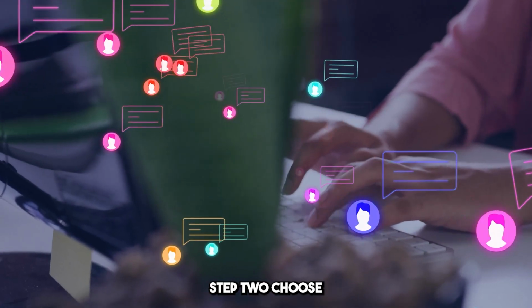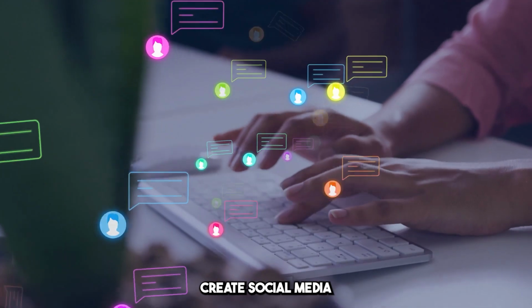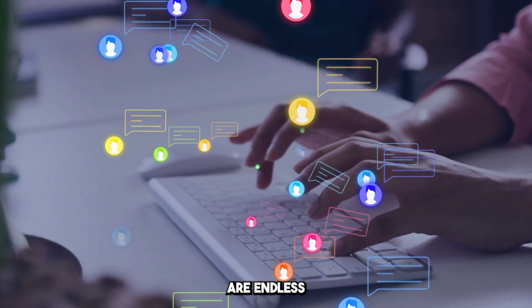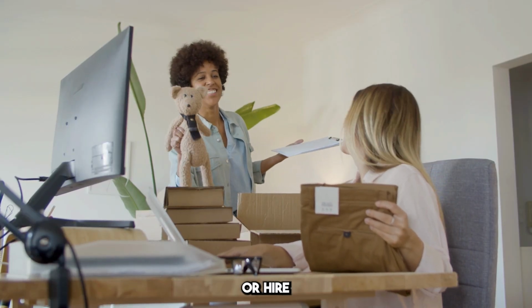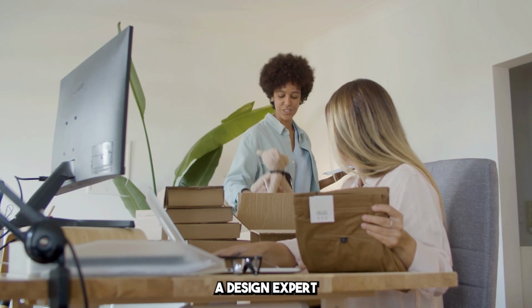Step 2. Choose a niche that interests you and has high demand. Are you into graphic design? Create social media templates. Love organization? Sell printable planners. The possibilities are endless. Step 3. Create or source your first product. Use Canva, Photoshop, or hire a freelancer to create your first digital product. Remember, you don't have to be a design expert to get started.